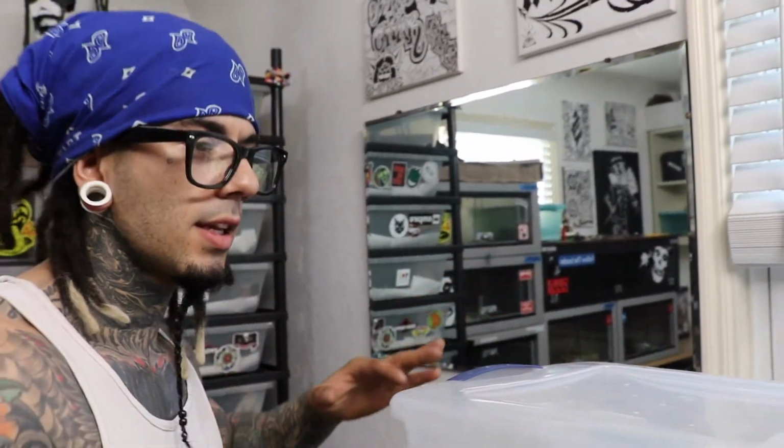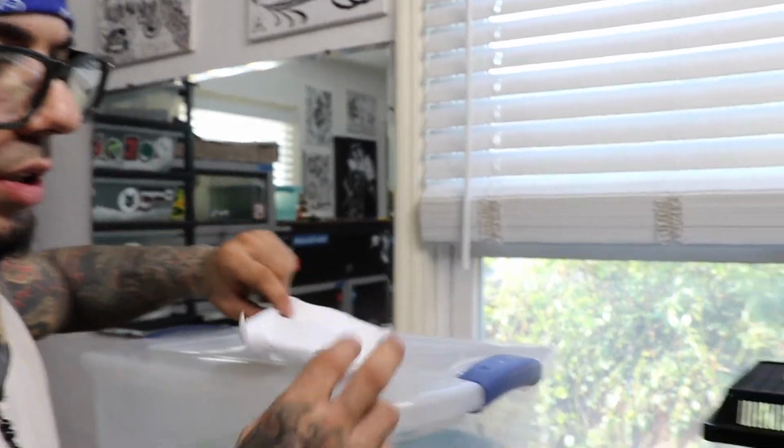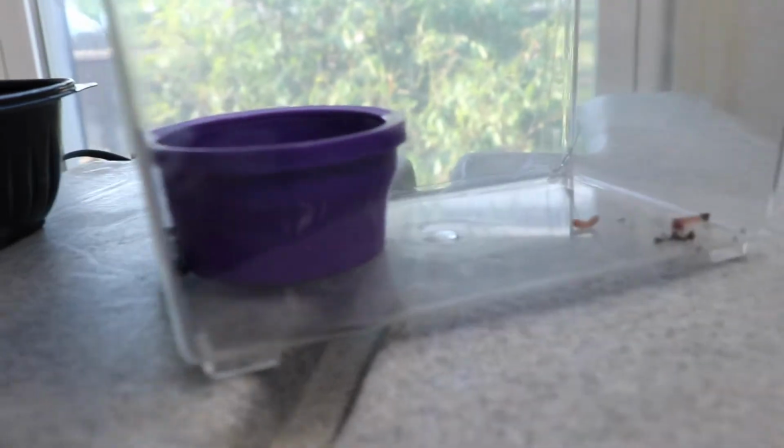So they're eating, right? They're eating on worms, they're eating on fish, they're eating on pinky mice that I've chopped up. So they're eating everything. They're off to a great start. I've had them for a couple days. This one, you can see I just tried to feed it again, okay? This snake, you can barely even see it, right?